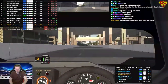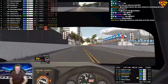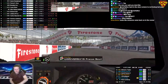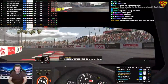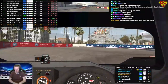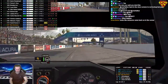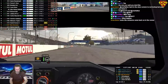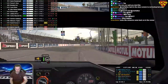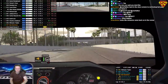Whoa! Oh my goodness, the leaders got caught up in it, did they? I think Alex Ott might have died, or had an issue. Sorry, Brando. I think Alex Ott got the rough end of the deal there with that back marker. Looks like there's a Daniels in the pits. So that's a position for me. Woohoo! Let's see if I can catch Mike.